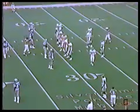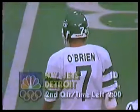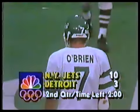It is a second down coming up, and a long second down, 32. So the Jets will have time to think about it. 2-minute warning. We'll be right back.